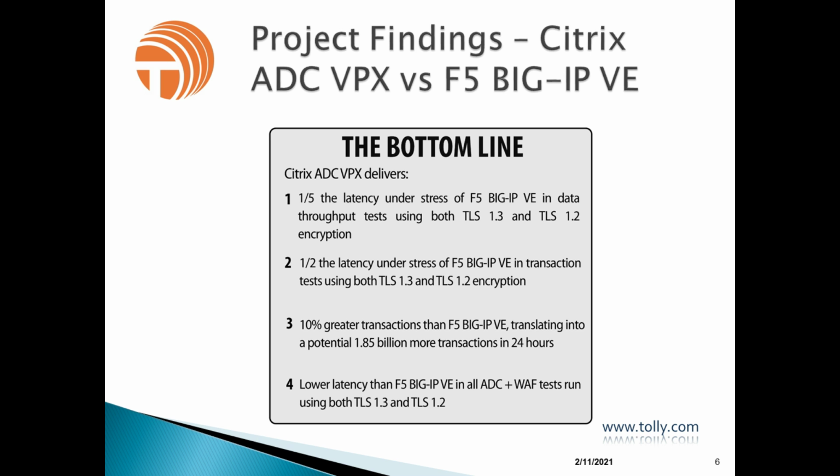And if you look at the number 3 item here, we have an interesting slide. In terms of the overall transaction rate, we had a difference of something like 10%. But at that kind of load, if you extrapolate that out to 24 hours, it was close to 2 billion more potential transactions in a constant loading situation. Now we'll go through that. And then finally, we'll go through the ADC plus web application firewall test, and you'll see here too, again, lower latency in all the different variations that we did. We did some that were 100% web application firewall traffic and some with different blends, again, to reflect customers that have different needs and different requirements.